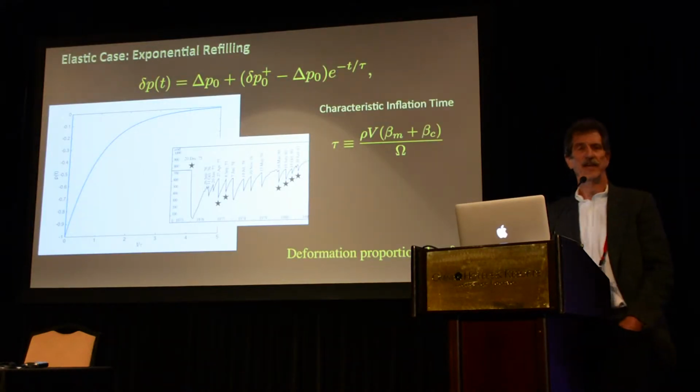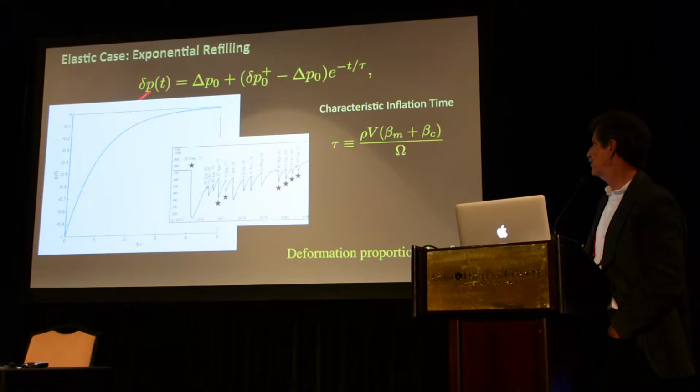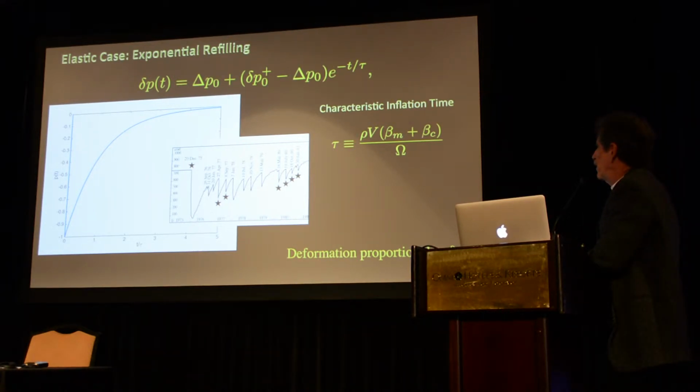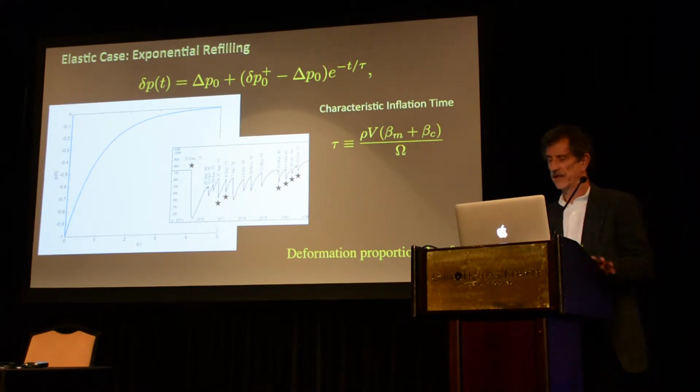Now, in the elastic case, models like this give rise to exponential repressurization, so you have a pressure drop and then 1 minus exponential recovery, where the characteristic time is given by this expression. And remember, for an elastic medium, the deformation is proportional to the pressure change. So this is showing a tilt record at Krafla volcano in Iceland, and you see this very characteristic sawtooth inflation, deflation, inflation, deflation. Looks a lot like this. I'll come back to that.